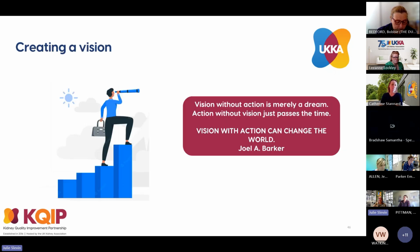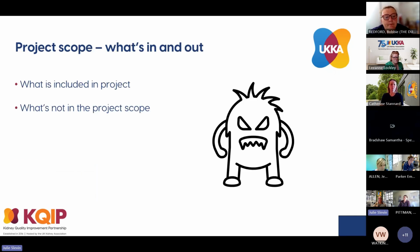I'm going to skip the next one about making a vision, but I just wanted to very quickly talk to you about scope. When you've created your aim and you start talking to people in your organisation about what you're going to do, you are definitely going to come across people who say, would you think about this as well, or would you add on that? So it's really important right from the start of your project that you're very specific about what you're going to be doing, what's in and what's out.